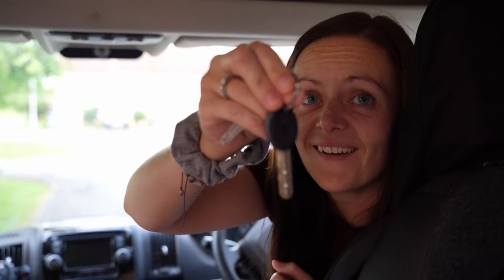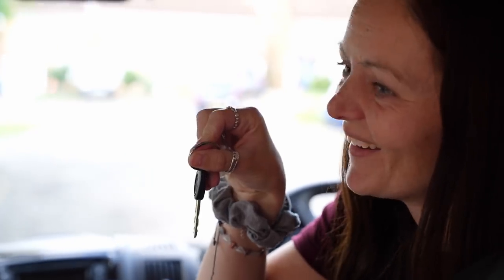Oh, and the key is really cute. Look, it's got a little bear on it. That is cute.